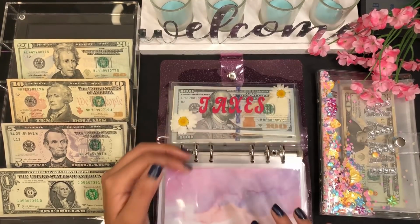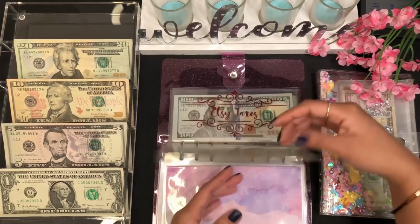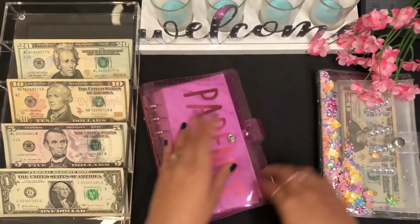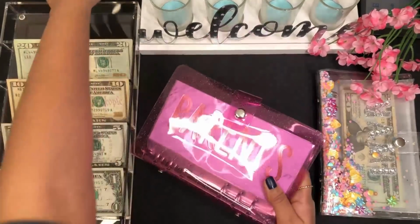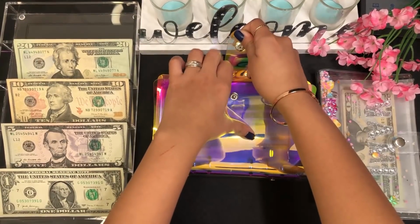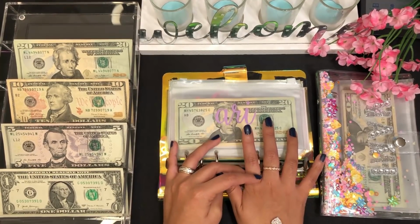Let's see. And that should be it for my pink binder, actually, because these envelopes, I do stuff it with my Etsy income and my YouTube income. So that is it for my pink binder. Now moving on to my last binder here, which is my holographic binder. We won't be adding anything to my envelope because I didn't have any rollover from my spending envelope, which is in my modern wallet.